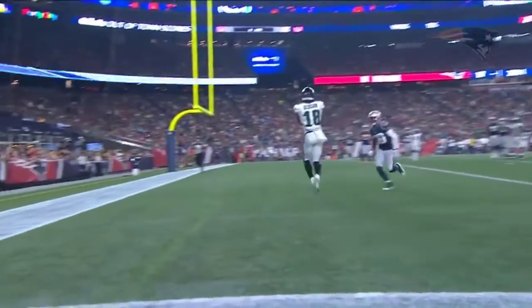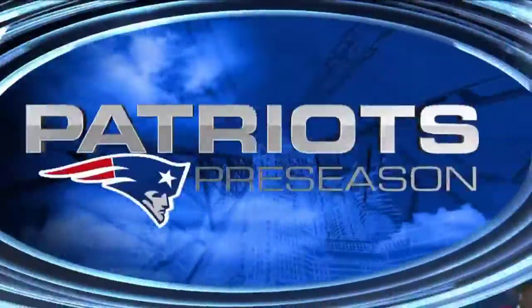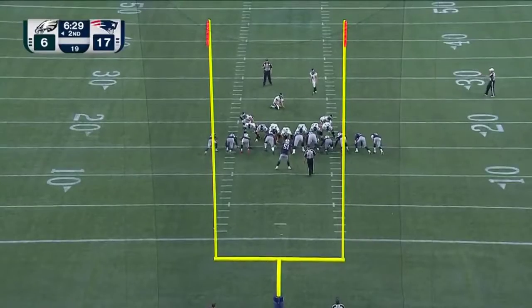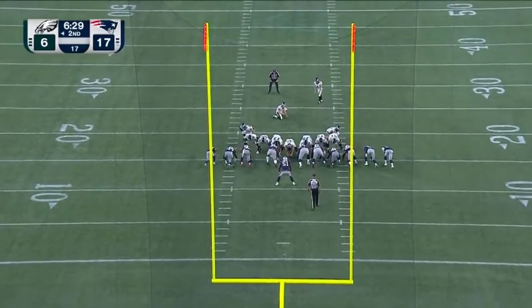It's like the Julian Edelman route. Big go. Remember he slipped, and then he went back to him? Yep. For the game winner? Yep. That was the game winner in Super Bowl 49. Oh, Edelman loves telling you that, too. You guys all think it was Amendola.